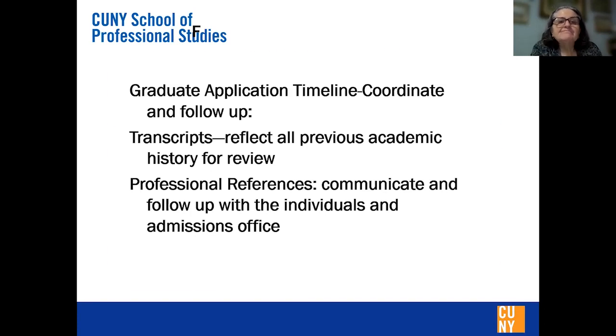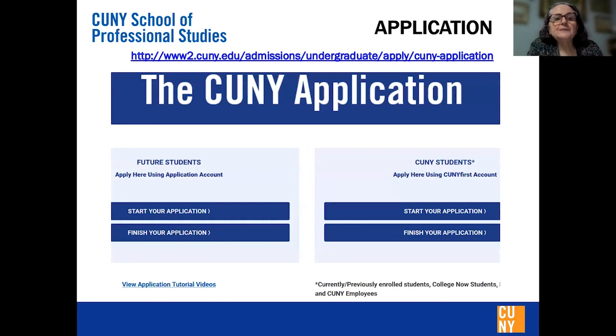Next slide. Here is just a picture of the CUNY application, and you can see where it says future students. There are tutorials and resources there. You can go in, save your application, and go back. That's why I definitely emphasize the importance of reflecting on your personal statements and your resume, and checking grammar and spelling, so that you have everything reviewed and edited before you submit the application.